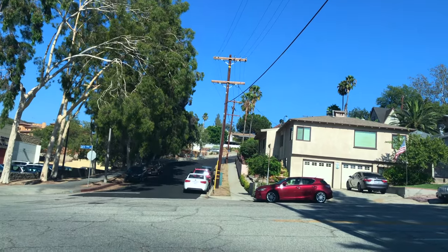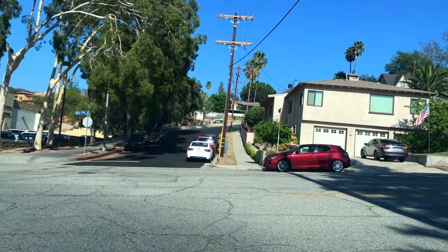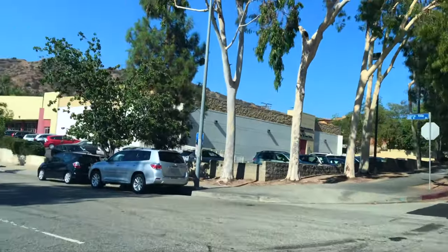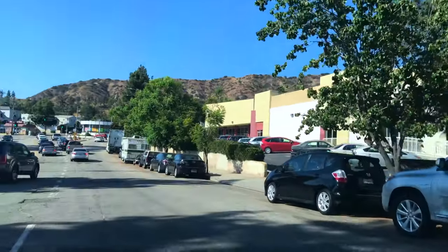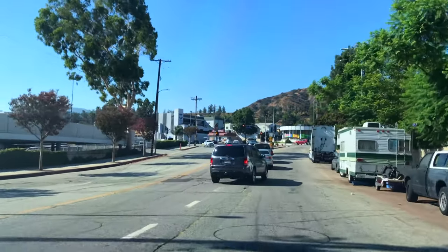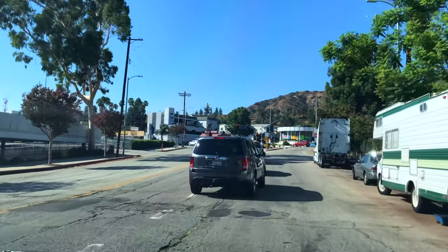So we're going to go ahead and exit the shopping center right now, and we're going to be going on Colorado, and we're going to head east on Colorado. So again, there's the shopping center on the left. Colorado Boulevard is up ahead.